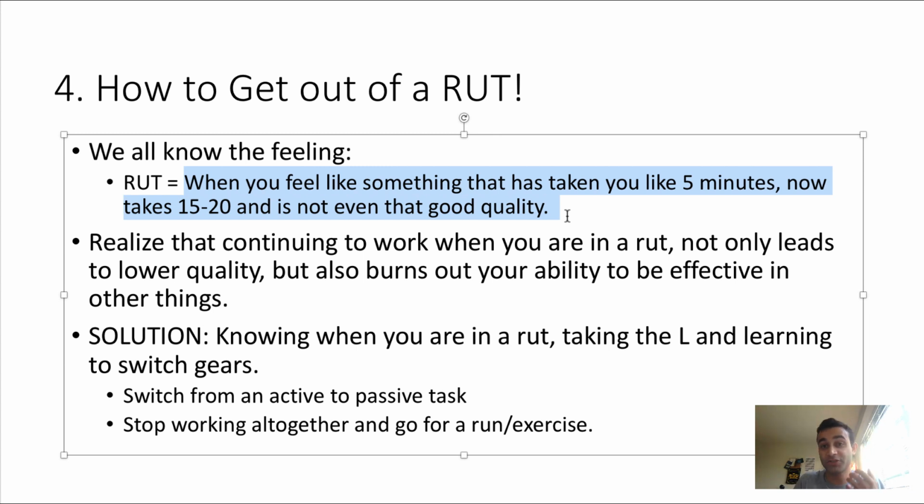But guess what? The unfortunate part about a rut is because you spent more time on it. So for example, something that took you 5 minutes is now taking you 15, 20 minutes. You feel like you've already put in 20 minutes at this point. You really want to get this done because you know that it usually takes you less time. So the unfortunate part about a rut is that it's self-fulfilling. Because you spent more time on it than you want to spend on it, you feel like you have to sit here and continue to spend time on it so you can get it done. It's much harder for you to say, I'm going to cut my losses and stop working and just go for a walk, right?